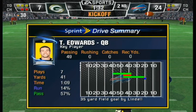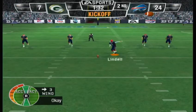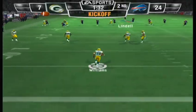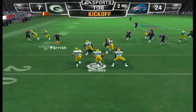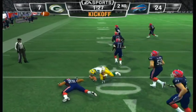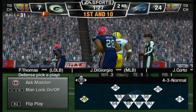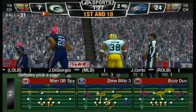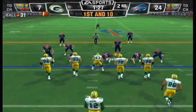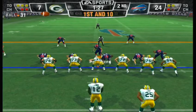Lindell places the ball on the tee and will get ready to kick this one off. It's a long, low kick. From the four. He found some running room and was able to get an excellent return. Give this defense a shot. They'll take their own 31. First and 10. The Bills come out in a 4-3.